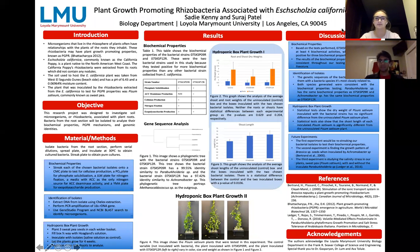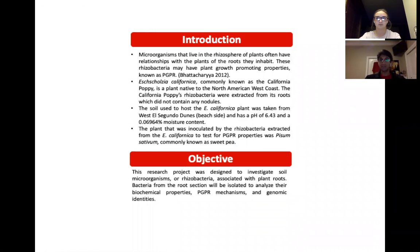And my name is Suraj Patel, and the topic of our research is tracking the effects of plant growth promoting rhizobacteria. From our experiment, we found that the bacteria we collected had some positive effects on the tested plants. This is important because it provides an alternative to chemical exposure in agriculture. Oftentimes, rhizobacteria have plant growth promoting properties, or PGPR for short.